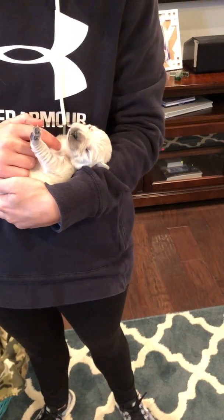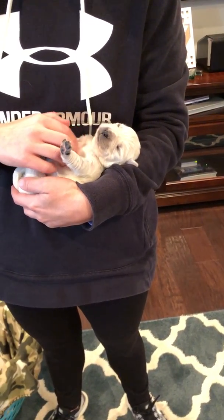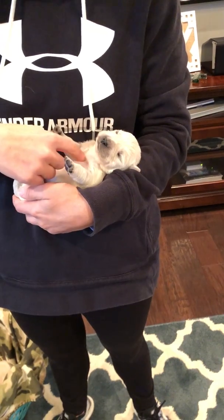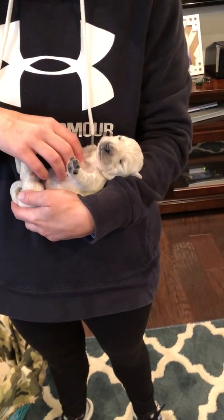She doesn't freak out when you flip her on her back, which we do a lot as the puppies get older, just so they get used to it. We run our fingers through their gums and through their paws. Just kind of make it easier on you and your vet when you take them to the vet, so that they're just kind of used to being handled.